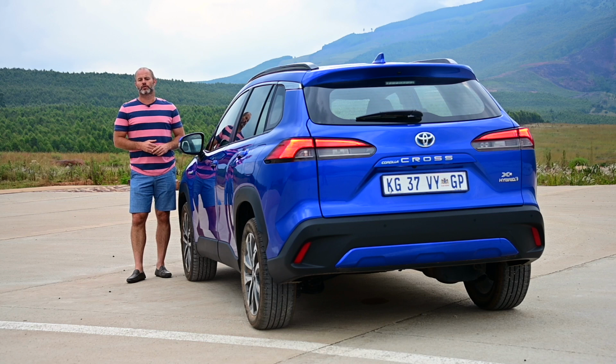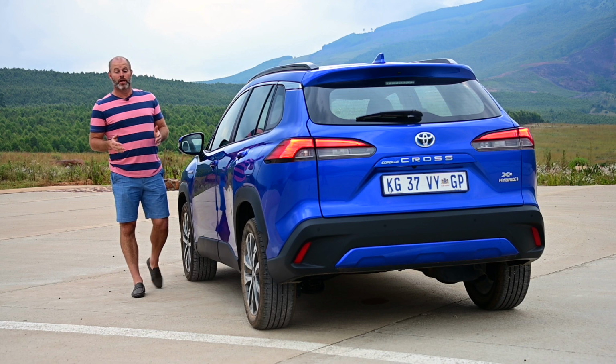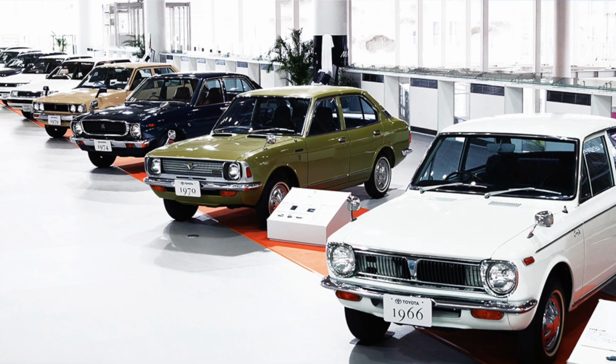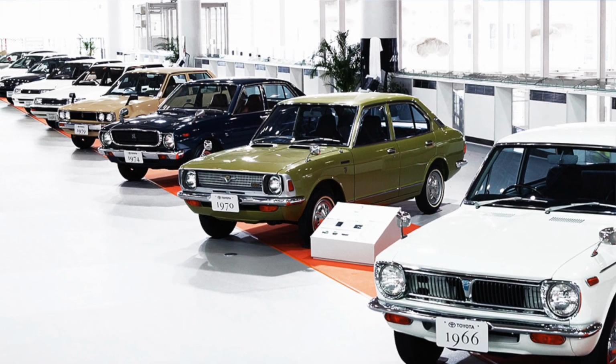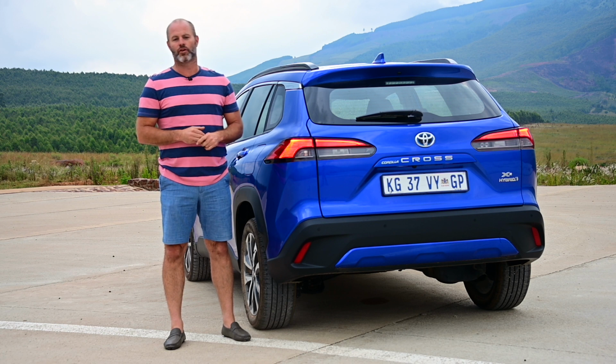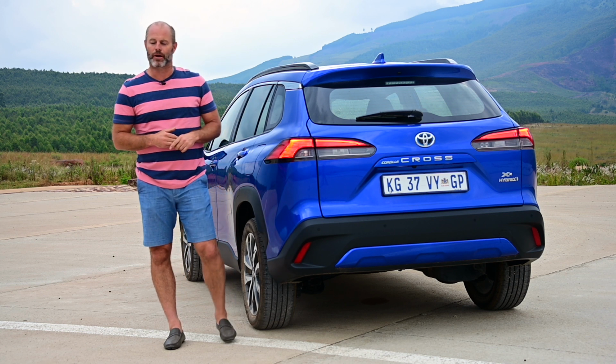We know sales of hatchbacks and sedans are declining, and yes, that even includes a model that has been around since 1966, has spanned 12 generations and sold over 50 million units. For the Corolla to survive, it has to evolve. So what Toyota has done here makes complete sense, taking the Corolla badge on its new adventure.